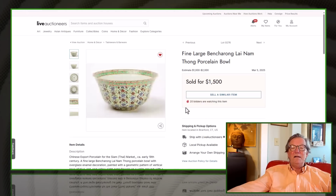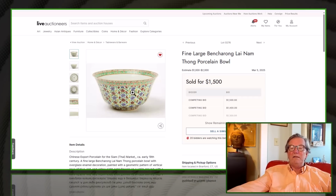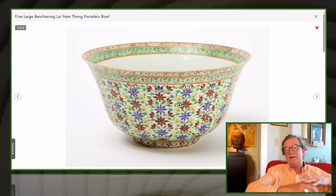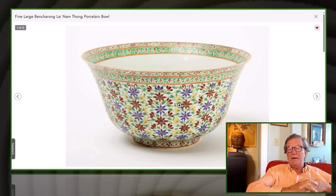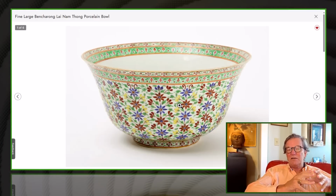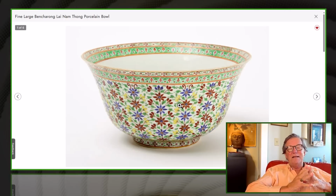this was that very, very pretty Bencharong bowl. This was a large bowl. It looks visually like, well, it's a 7 or 8 inch bowl, 6 inch bowl. No, this is a 9 inch bowl. This was a big piece of porcelain in a Bencharong school of work. It has a very strong Indian look to it. They're calling it a Bencharong and Lai Nam Thong porcelain bowl.